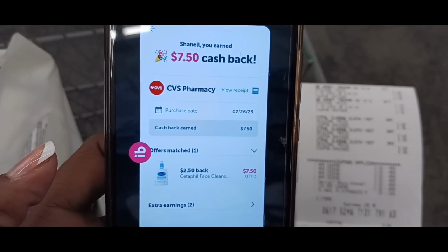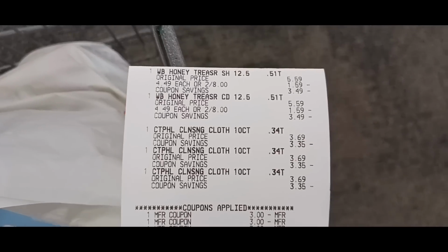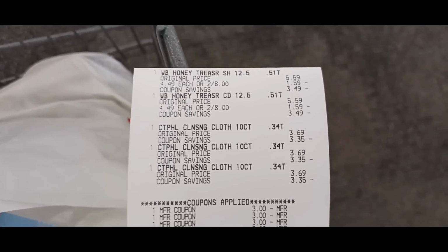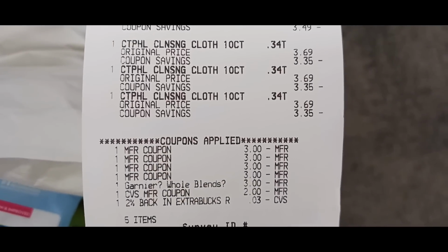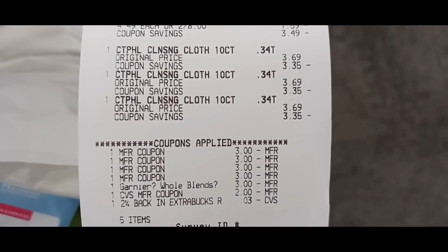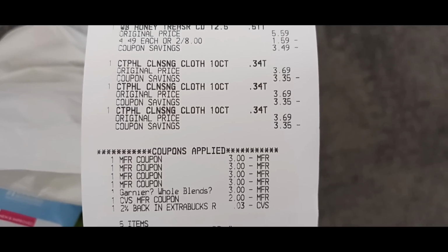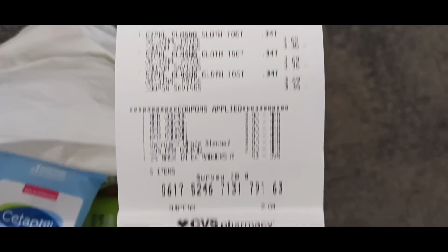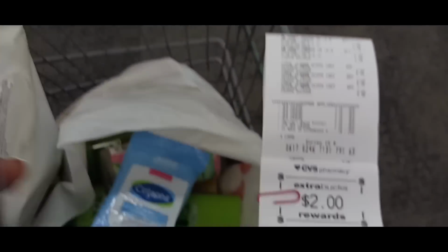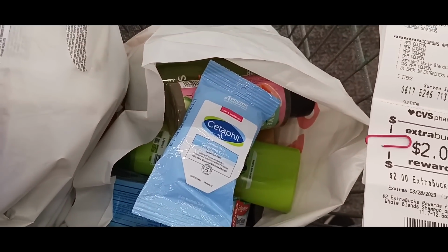Which is right there. All right. And then I did the Whole Blends on this deal too because I didn't want to have to worry about the digital not attaching. So I did it separately. There goes all my coupons. There goes the Whole Blends digital. And then I used a $2 Extra Care Buck. And I paid $2.04 subtotal. And then I got back the 2 here. And then I also got back the $7.50 on Ibotta. So basically it ended up making that a $7.46 moneymaker.